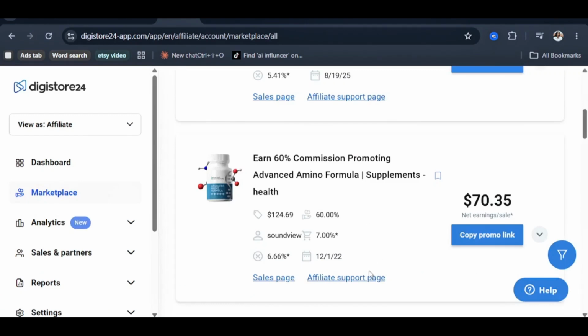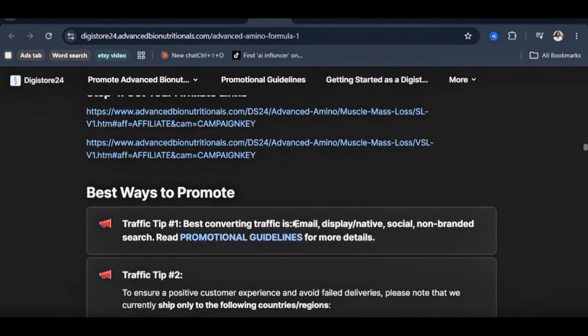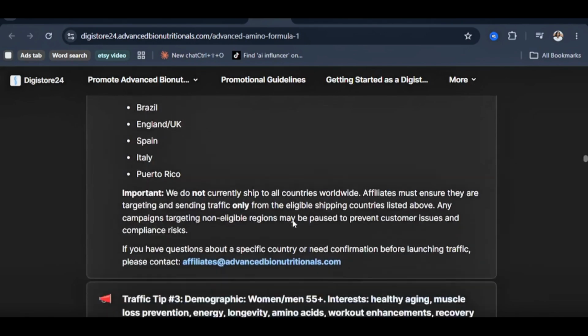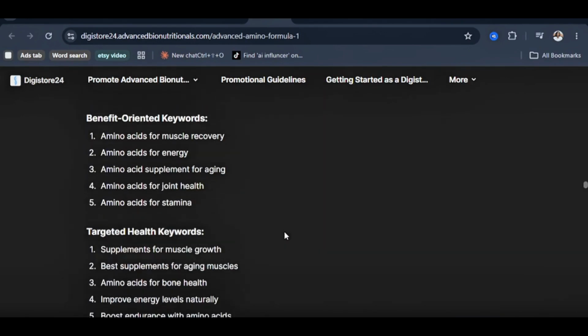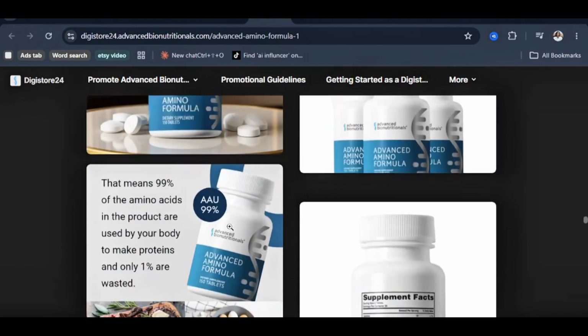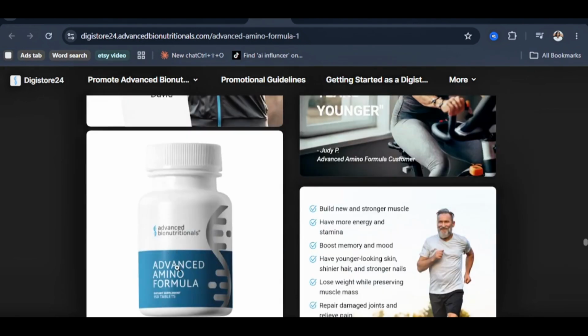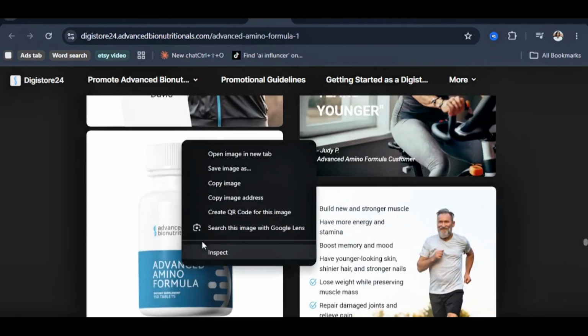After that, the next thing I'm going to do is head into the affiliate support page. The purpose of heading into the affiliate support page is for me to be able to actually see pictures of these products. Do note this particular product is a physical product. This is the affiliate support page, and this is where you're going to get your links and any affiliate support they are trying to give. But what we are after here is pictures. So I'm going to scroll down, and under graphics, I'm going to look for a plain picture of this particular formula, which is more like a supplement. So this is the kind of thing I need, and I'm going to go ahead and save this image.